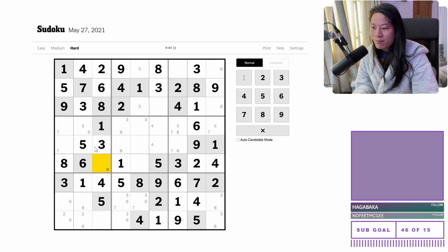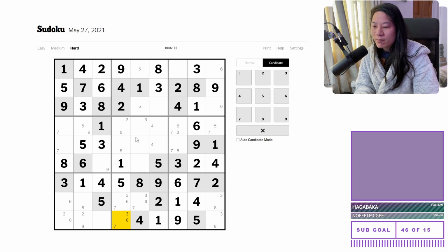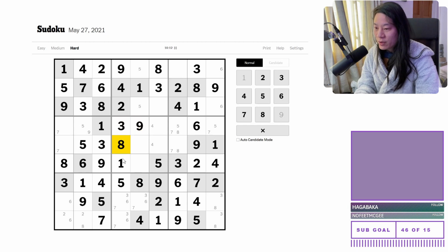So let's think about this. Let us think about this. Can we rescue this? So these are 7s and 9s. Yeah, this can still be a 7. Oh no. Well, 9 has to be here, if I'm not mistaken. So this is a 7, this is a 9. So the 9 is actually up here, which unlocks the 3 and the 8.